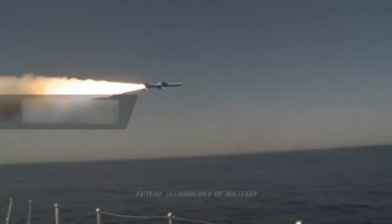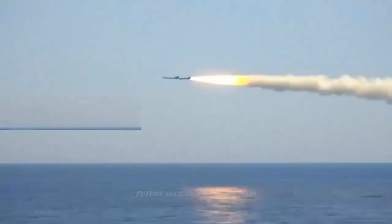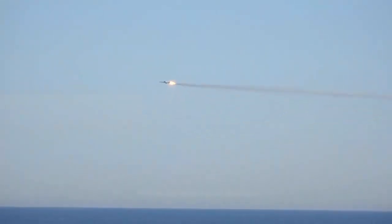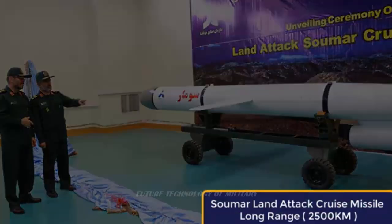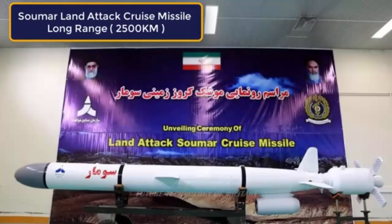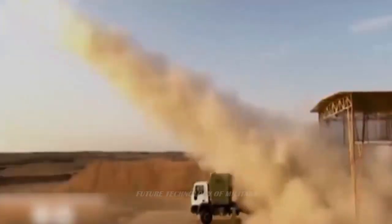Technical specifications. Soumar is one of the most advanced cruise missiles made in Iran. The length is about 6 meters, it weighs 1,210 kilograms, and it has a turbofan engine. The small size and ability to move at low altitudes have made it very difficult for the enemy to identify. This missile has anti-radar capability. It also has the ability to destroy a wide range of targets, and due to its high tactics, long duration on the battlefield, and radar evasion, it can destroy targets in any situation.